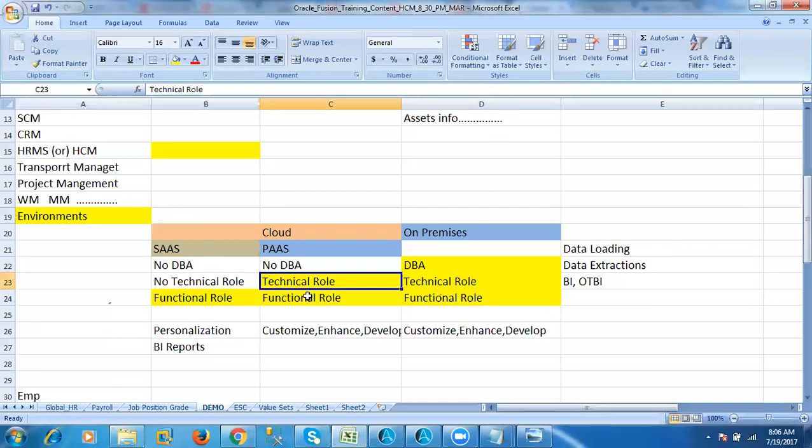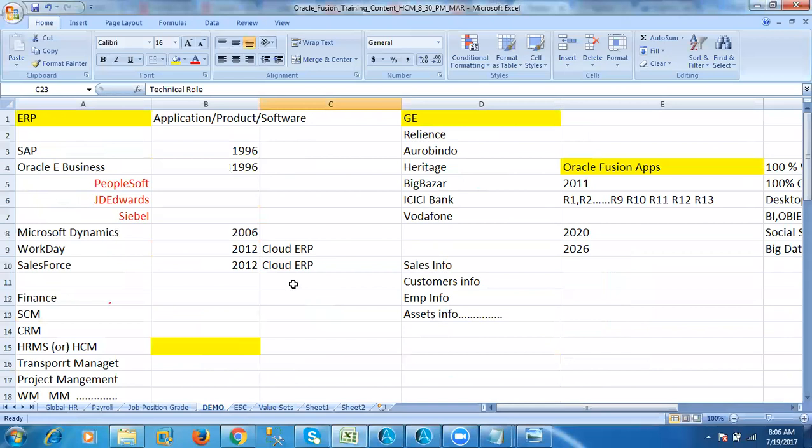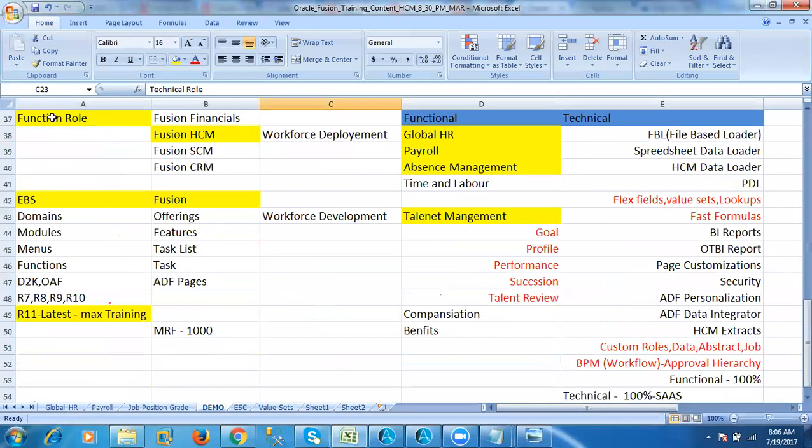What are the major functional responsibilities for the team? Yes, Satya, I think this is Satya. Major functional, right? As I told, that's our next topic. In Fusion applications, there are four roles: Fusion Financials, Fusion HCM, Fusion Supply Chain Management, and Fusion CRM, Customer Relationship Management. Out of the four, Fusion HCM has got very good success in the market right now.